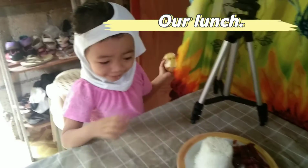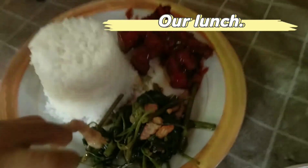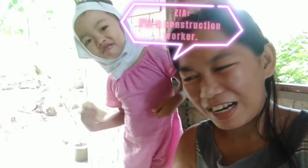So, here's our lunch. Say hi. Ma. Oh. Oh lagi. Wow. So here. Oy gikuan ni ang kapapadoy. Ha? Subay. Natrabahan ti ko na siya.